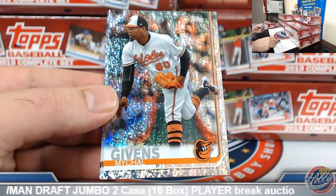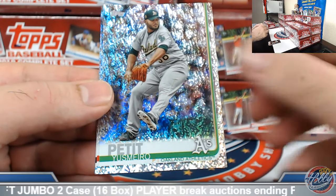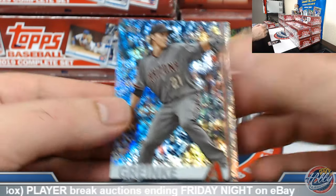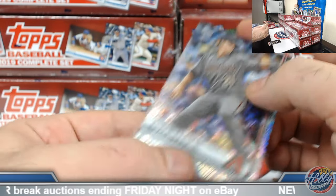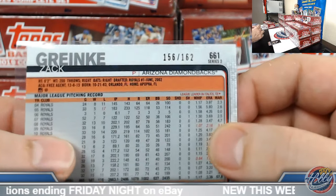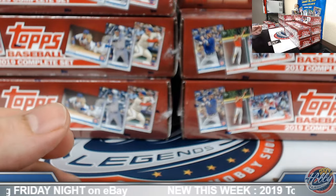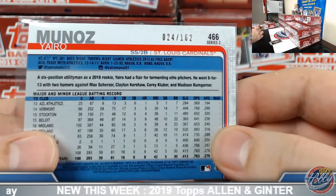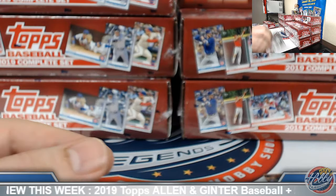Cody Allen, Michael Givens, Ysmero Petit, Yariel Munoz, and Zach Greinke for the Diamondbacks. All these foil boards are numbered. We'll go over these to 162, and they encompass Series 1 and Series 2.